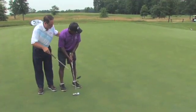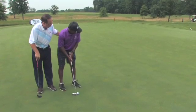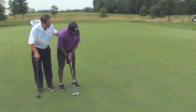And for my instruction, I'm going to show you how to increase your feel on the putting green. But first, before we get to all that action, let's take a tour around our host facility, the beautiful and prestigious Bully Rock Country Club.